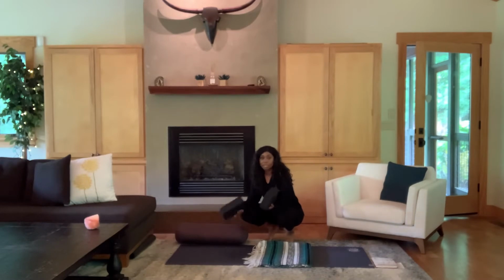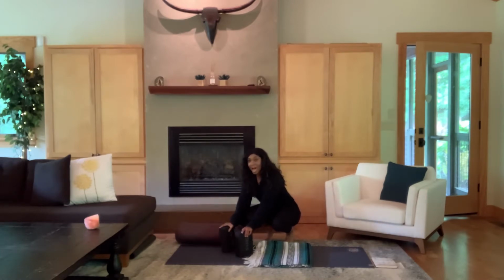And then blocks, typical yoga blocks, always wonderful to have. I use them. They are great for getting length and support in a variety of positions.